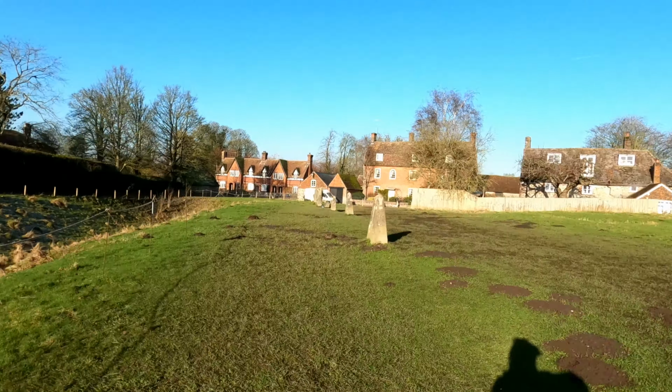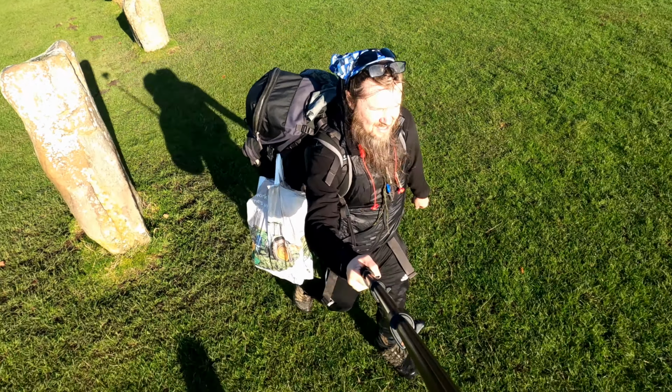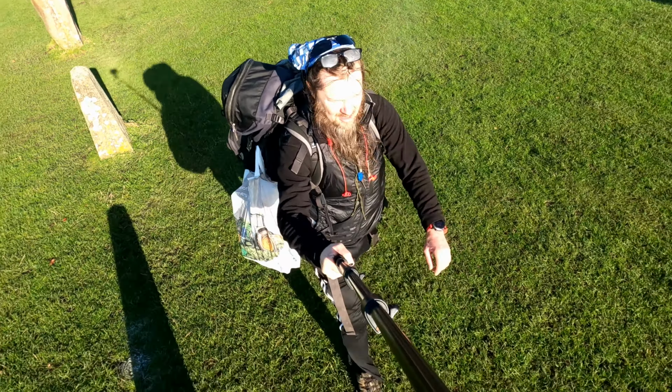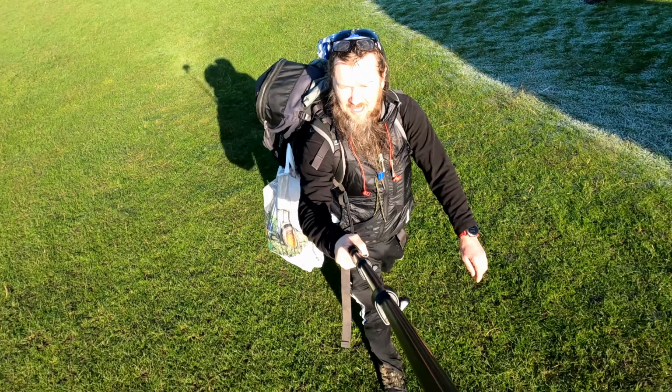Amazing how few people were here this time of year, and it's 11:16. There are a few people about now, but it's not heaving with tourists as you expect for apparently the world's biggest stone circle, or at least Britain's biggest stone circle anyway, or known biggest stone circle. Again, this is a circle within a circle. This is the inner circle, I believe.